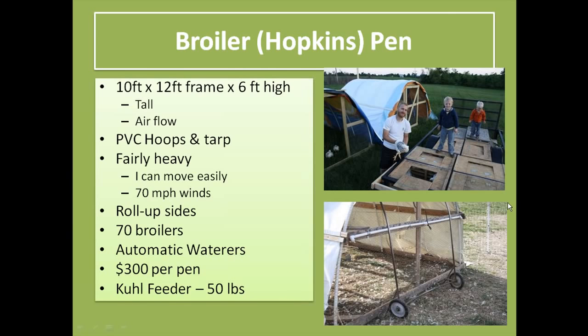And you use twice the length. That way, when you move the pen next to it forward, you don't only have 10 foot of hose, because you've got to go 20 foot. You've got to go the length of this pen right here plus the next pen that moves all the way up here. So you double the length of your hose that you daisy chain, and that drags on the ground.